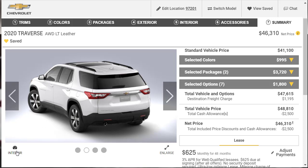But if I did have one, it's got to be all-wheel drive LT leather. Might be interested in the RS package. At any rate, there we go. We did a build and price of the 2020 Chevy Traverse. It's okay. I think it's a little spendy for what it is, but it's still a cool vehicle.